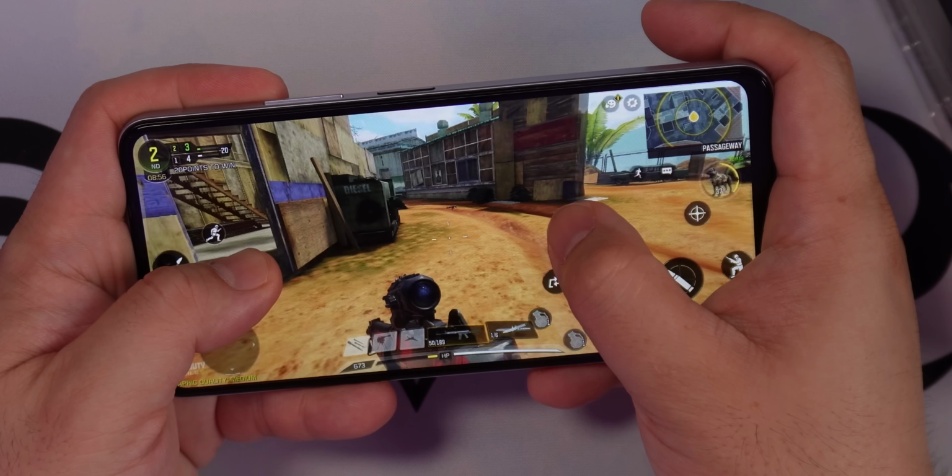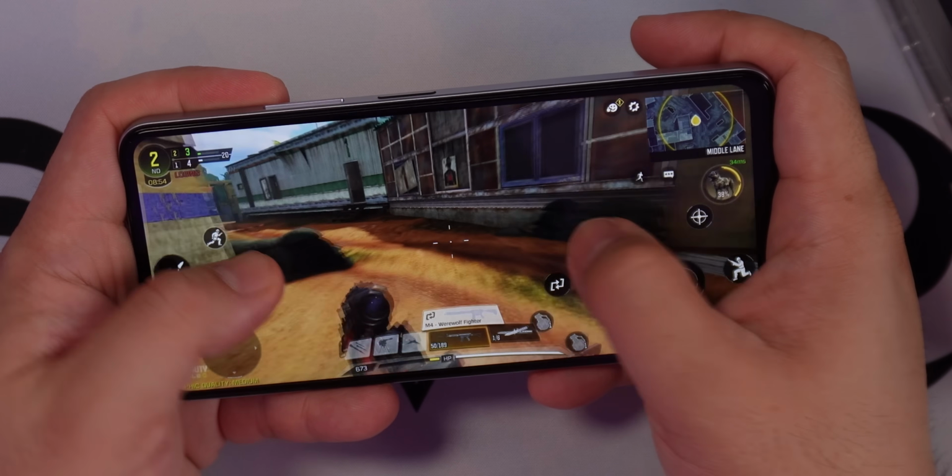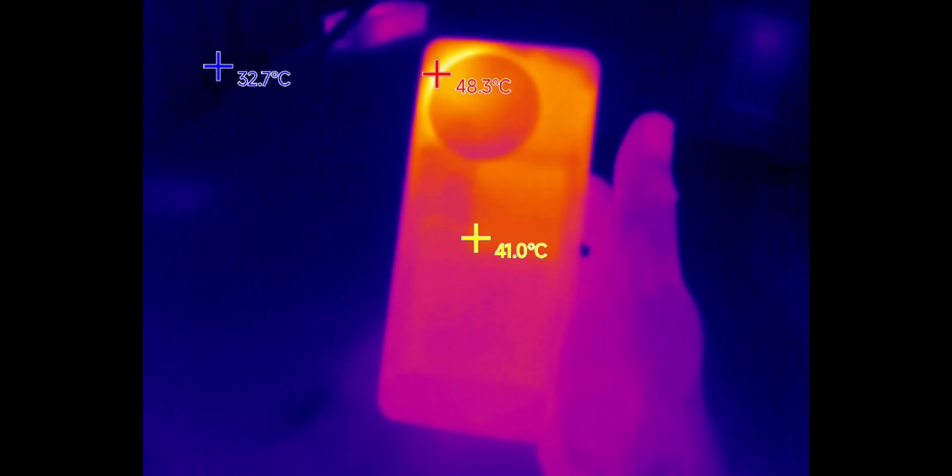Though medyo mainit tong phone na ito after playing for 1 hour, umabot siya ng 48 degrees Celsius based sa akin mild sa thermal scanner.